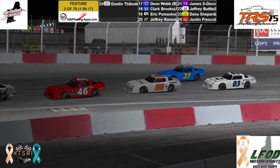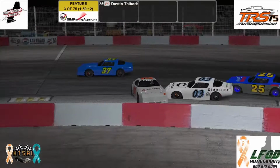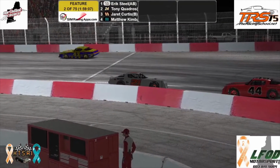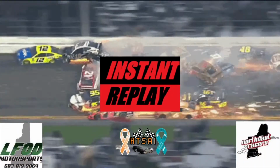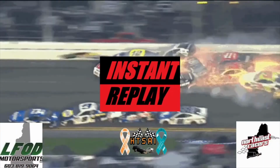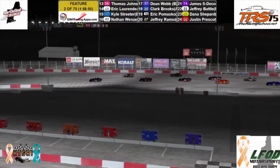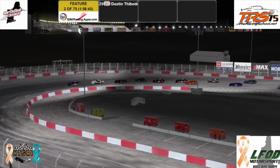All right, looks like we're looking at the 03 of Dustin Thibodeau. Or I'm sorry, the 21 of Dustin Thibodeau, and the 03 there just got together. They collected the 44 as well. That brings us under our first caution. Now remember, none of these guys have a fast repair. This is the hardcore series. Much like XCal, they have no fast repairs. They have to do any repairs manually. These cars are tough, but they can only take so much.